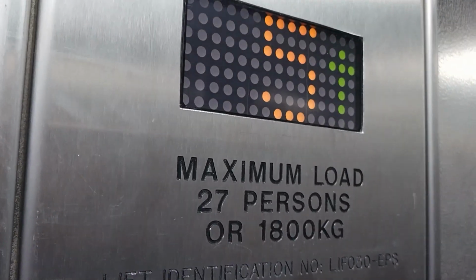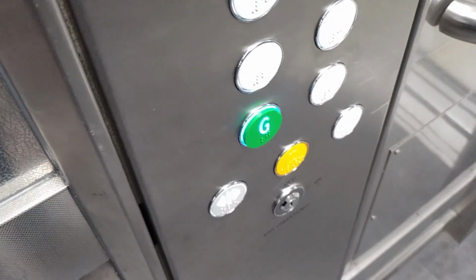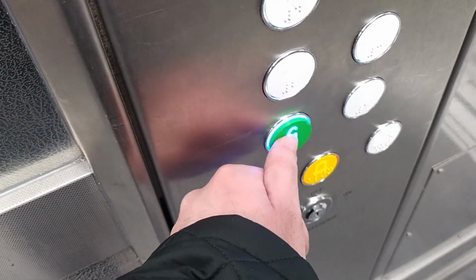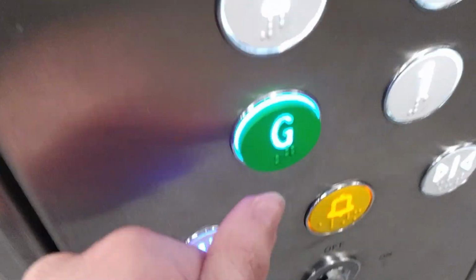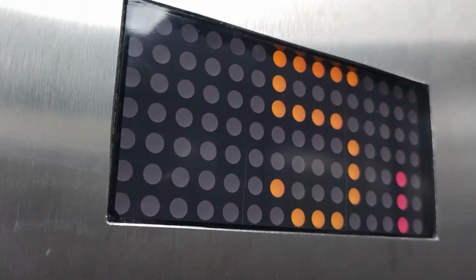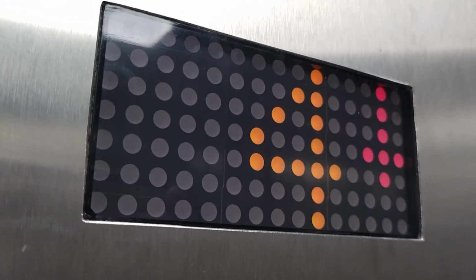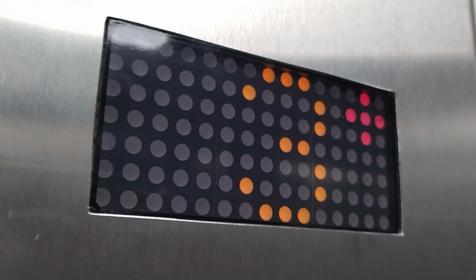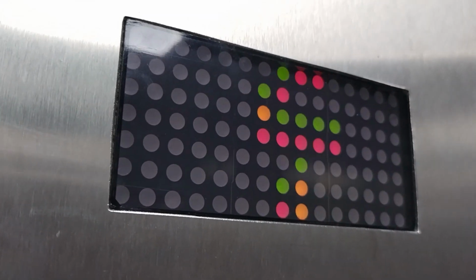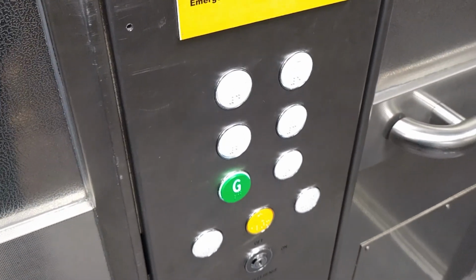Floor 5. Doors opening. Going down. Please mind the doors. Doors closing. Going down. Ground floor. Doors opening.